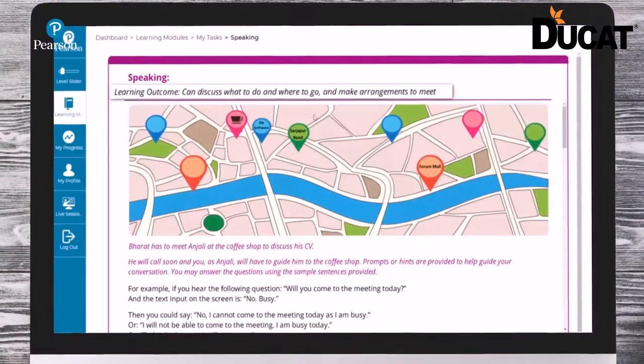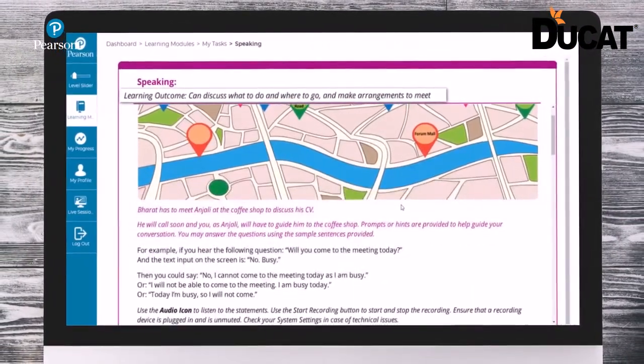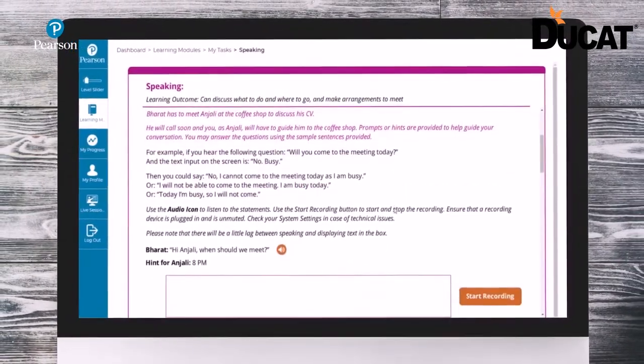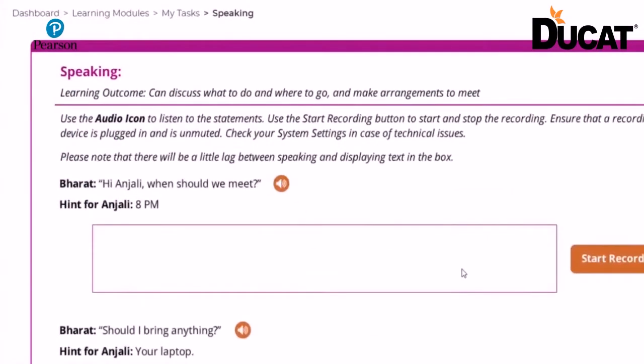Let's attempt a speaking task. Once again, here the learning outcome is can discuss what to do, where to go and make arrangements to meet. And there's a little dialogue between both characters. Bharat says, "Hi Anjali, when should we meet?" And there's a supporting audio for it. The hint for Anjali is 8 p.m.